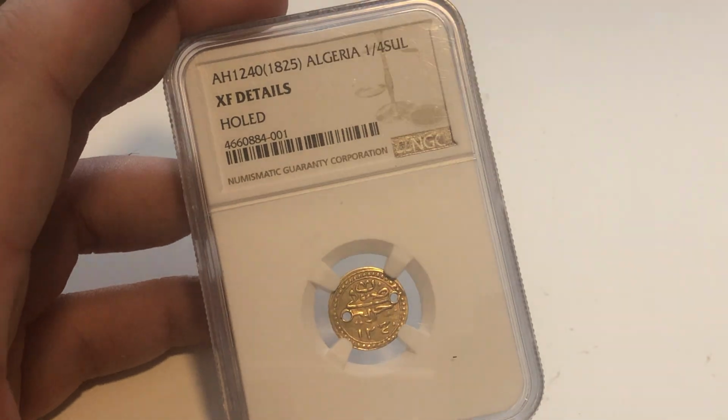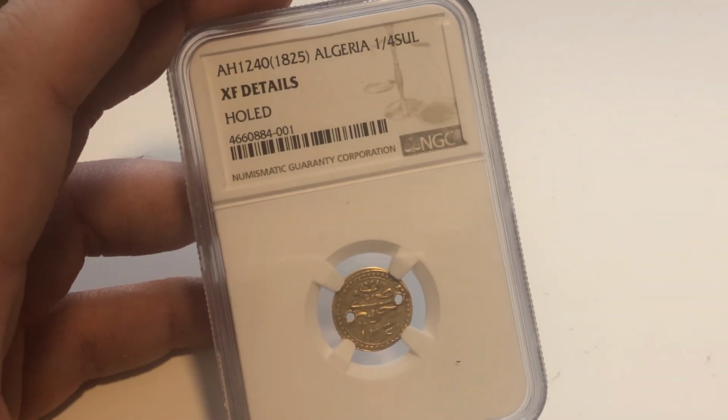This is a quarter sol. I don't know anything about this coin myself.